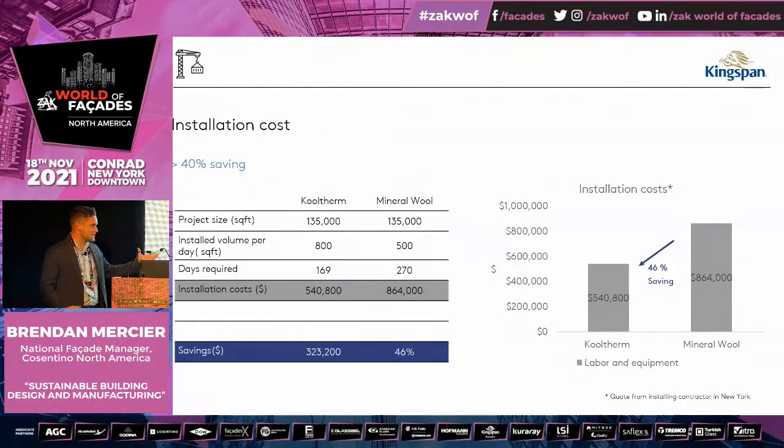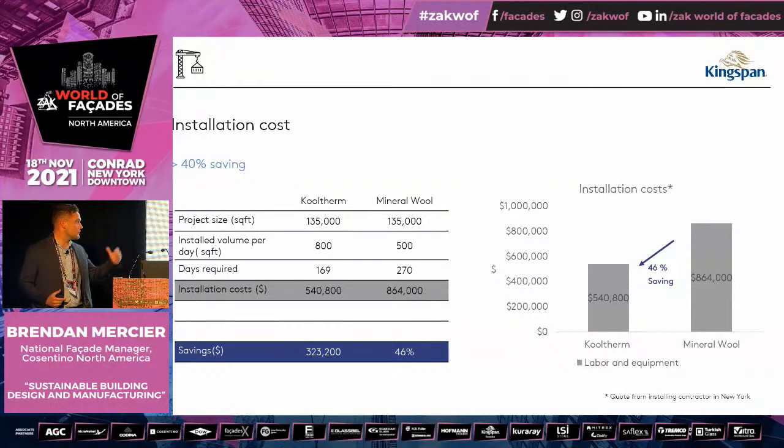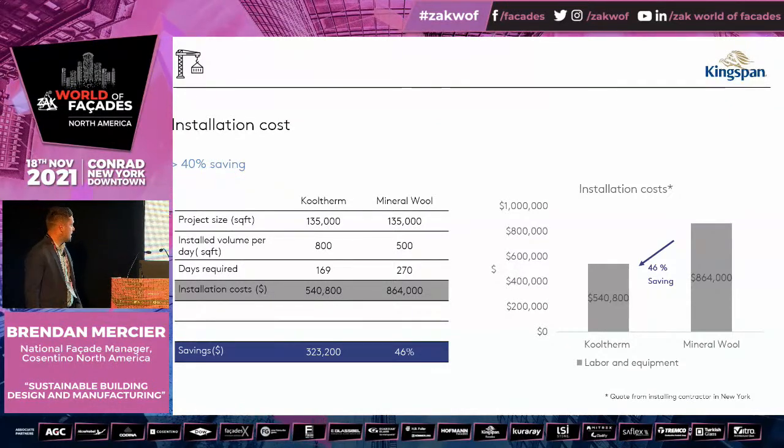So we ran this analysis because, again, the GC was fighting us the whole way. So when we did the analysis, and this is from the subcontractor, the installing contractor, who worked through this with us, you're pretty much looking on a larger product at around 169 days versus 270 days. So again, you're taking a huge amount of time off that building just to put the insulation material, but what's that in revenue?